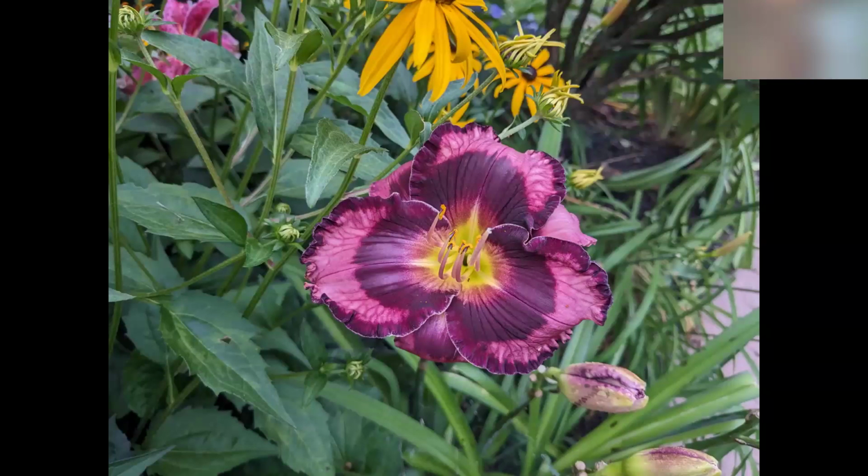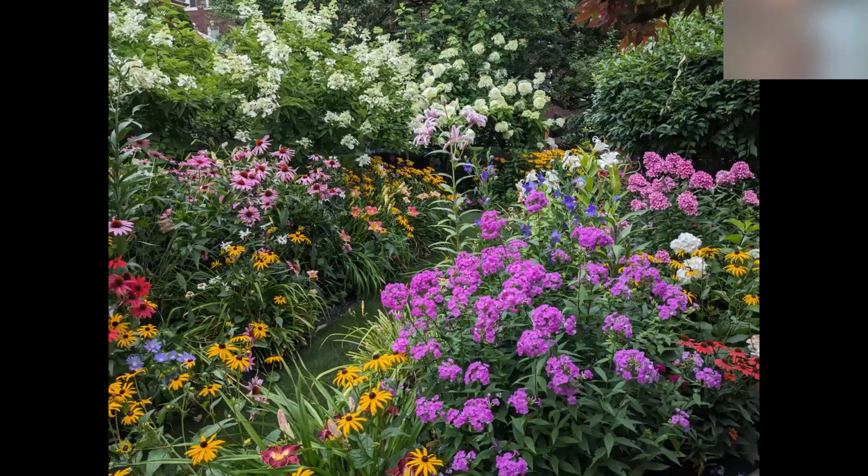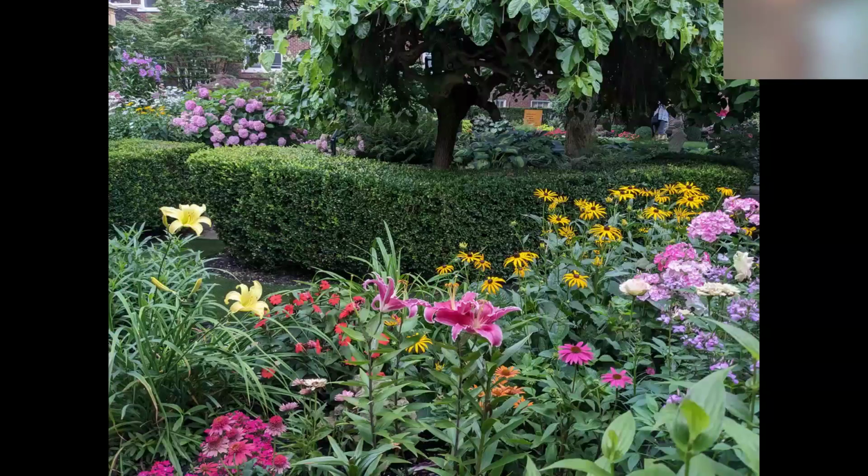Unusual daylilies. Lots of lilies. Oh, it smelled so wonderful here. And the phlox. So yeah, this is all the same garden.